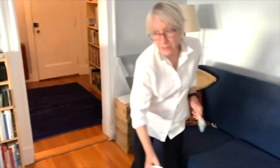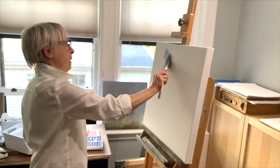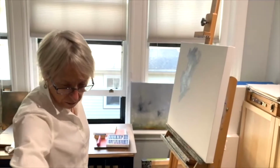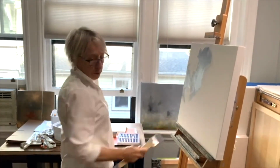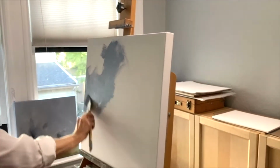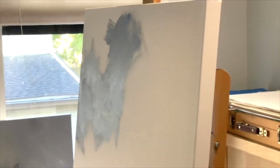The starting is nerve-wracking, as maybe you can tell. This is the part that's just so much fun. So I'm using the gray I mixed up, but I'm now also going to just throw in some white. Shade in there. Also, when my painting is going well, I paint very fast. When it slows down, it means it's not going well.